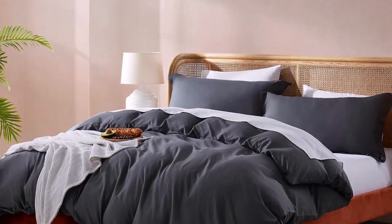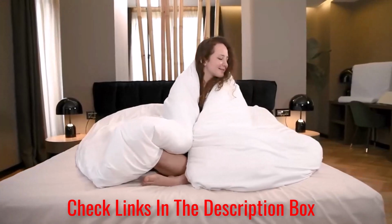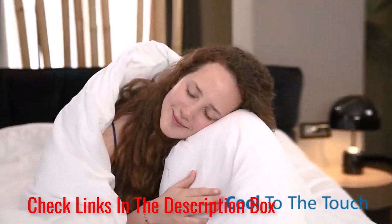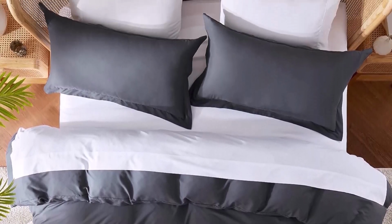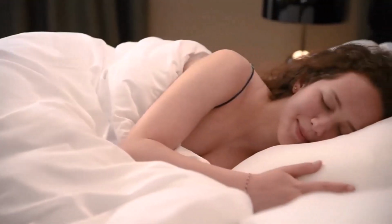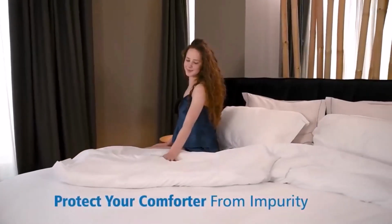trapping too much heat. This 3-piece set comes with 1 duvet cover and 2 pillow shams, 1 sham for twin sizes. What we like about it: machine washable, easy to put on and take off, super soft, strong button closure. What we don't like about it: maybe too thin for some.